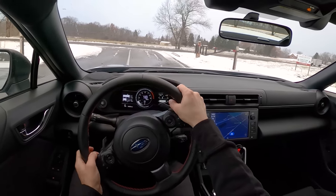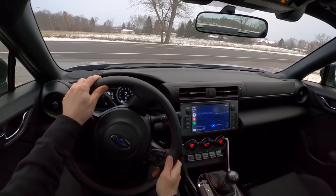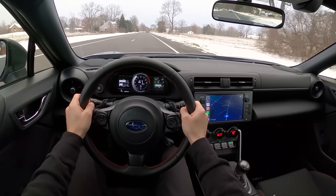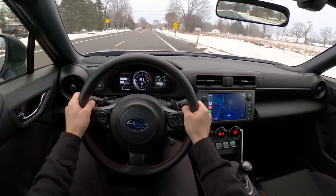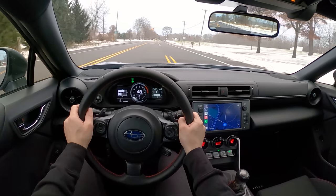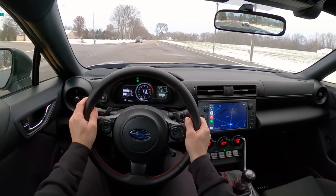All right, so let's get some driving impressions on this 6-speed automatic transmission. For the most part, when you're just driving this thing around normally, it acts like a normal automatic transmission. It's always gonna upshift to the tallest gear to try to be as fuel efficient as possible. Its shifts are a little bit rough, and then once it warms up, it smooths out a bit more. The paddle shifters are pretty responsive, which is good.